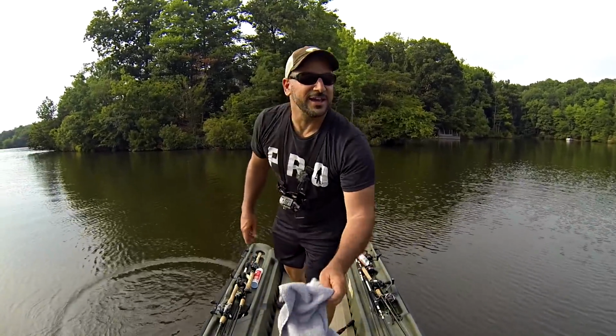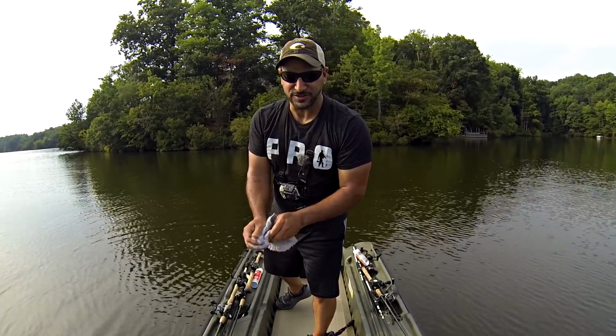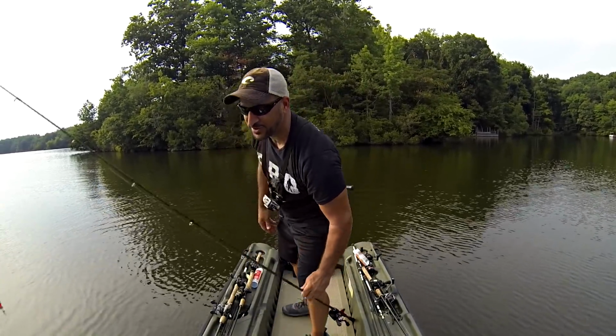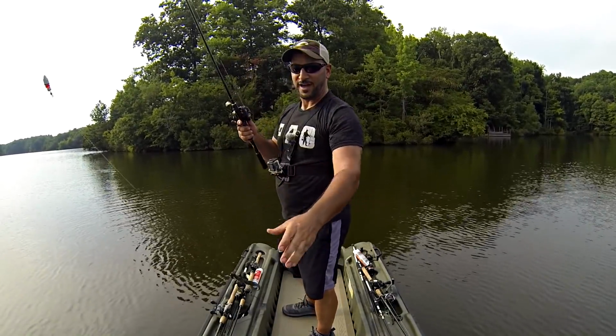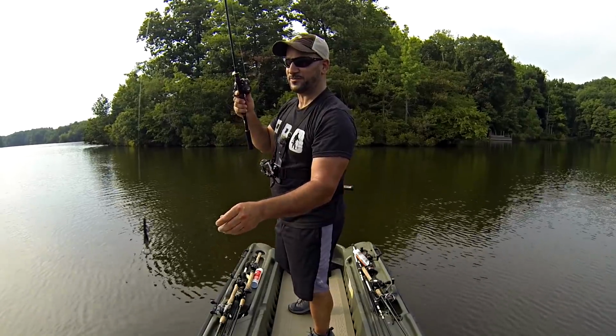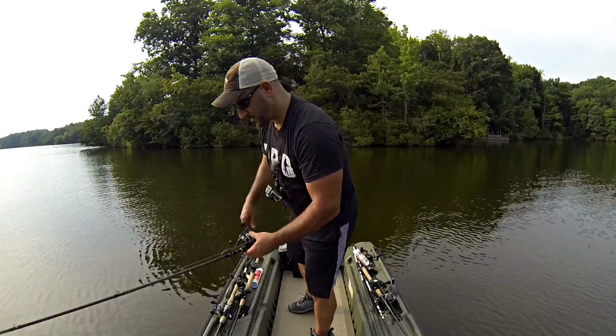So I'm going to go to a shaky head and just feel the bite of a shaky. I love shaky head fishing, so I'm just going to throw a shaky head in there. I know where all these fish are. They're all pretty small. Every now and then there's a bigger fish that bites on this lake. I'm just going to have fun, throw a whole bunch of different stuff in there. So let me throw a shaky head here for a minute and see how that produces.